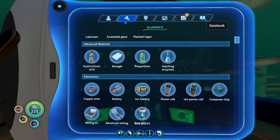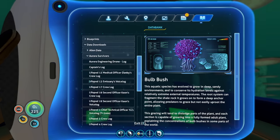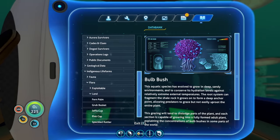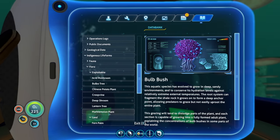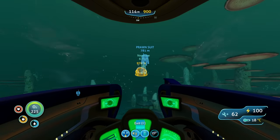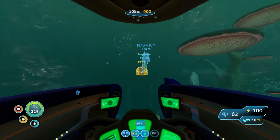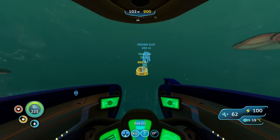Sea crown. I've never found that. Unless it's on land? I wouldn't think, though. It has to be in the sea, right? Is there a sea crown? No, and I've gotten so many. All right. Well, let's go plant one of these so that if I need more, I'll have it at home. And then I gotta find that last one.